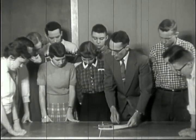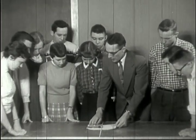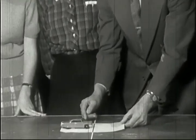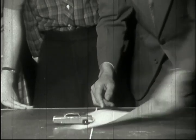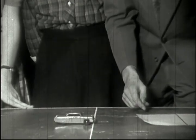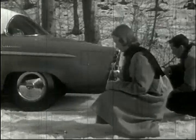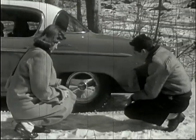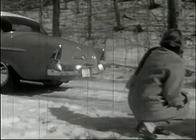Pull slowly on the paper and the toy car goes right along in this old parlor trick, showing why it's important not to start too fast on a slippery road. But jerk it suddenly like this and your car skids. Now see how this trick is put into actual practice. The more slippery the surface, the more gradual should be the start.